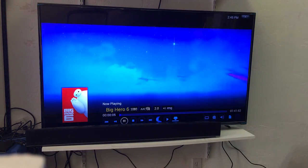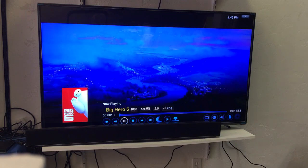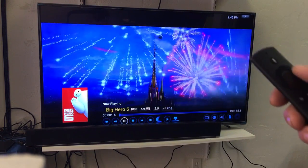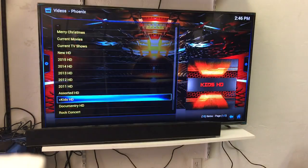I click on this. It gives me the menu. It tells me it's in full 1080p right there. It's 1 hour and 41 minutes. So this is inside Rock Crusher. Once again, just go over on the remote, go over to stop, click stop, and go back. Click on the back arrow, now we go back.